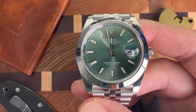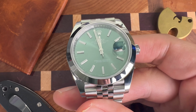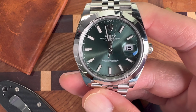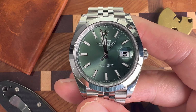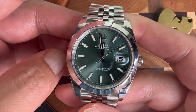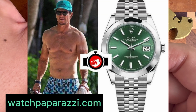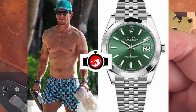And this is from last year's release. This probably was one of the hottest models at the time, the Mint dial Datejust. They also came out with a fluted green dial, but this is the one I have for you here right now. And this is the same one that Mark Wahlberg does have.